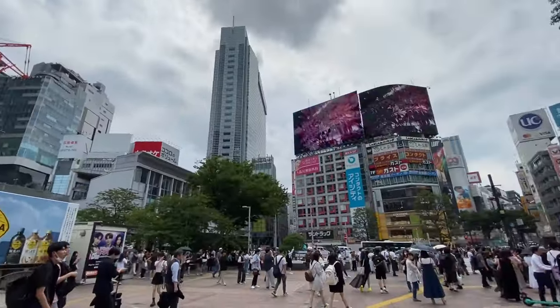Today I'm in Tokyo, Japan on a 12-hour layover. It's my first time in Japan and I'm gonna try to speed run the city with my 35mm Konica. Arigato!